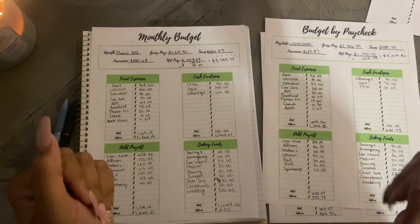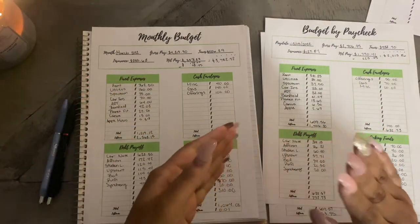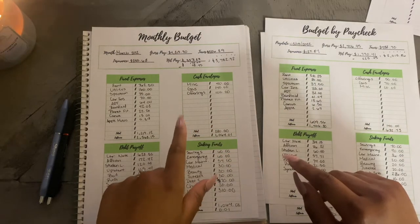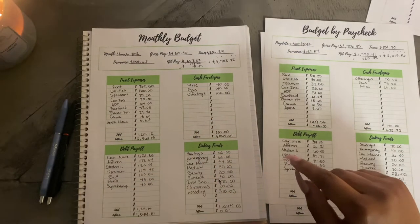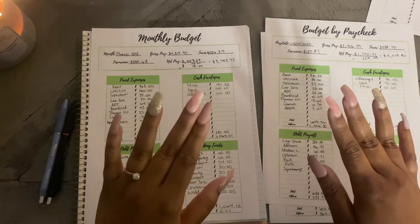So what we're going to do today is a budget closeout and then a monthly budget for April. There's a lot of things that change right here, so I'm just going to go ahead and do my math and calculations and get everything set up.